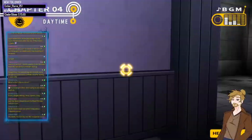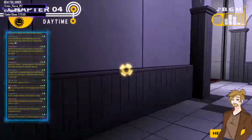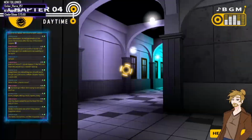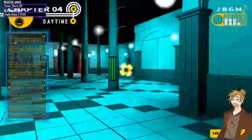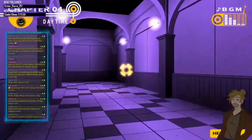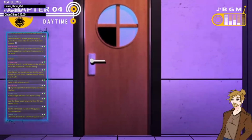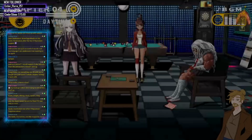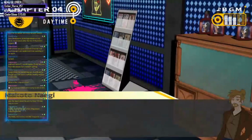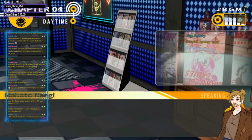Here I thought it wouldn't let me leave the room until I was done investigating. Whoops. That's the way to the physics lab. Thank you. I'm not fast traveling either, I'm running. This magazine shelf is hiding a clue of some kind.